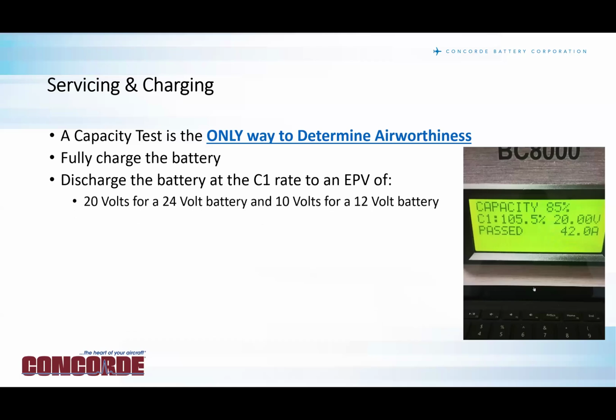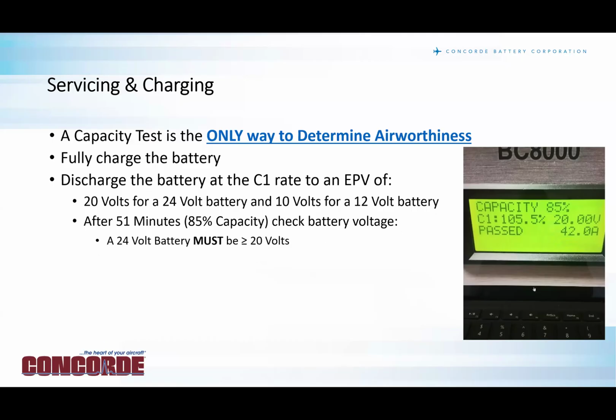Okay, so fully charge the battery when it comes into your battery shop, battery area. Discharge the battery at the C1 rate, endpoint voltage of 20. After 51 minutes, it's 85%. Check the battery voltage. So again, it has to be 20 volts for a 24 volt battery, 10 volts for a 12-volt battery. And you're doing it at the C1 rate, which is one times the capacity. So, for instance, if it's a 25 ampere hour battery, 25 is C1, 40 is C1. So again, 51 minutes of a load at the C1 rate gets you 85% capacity. And the battery has to be 20 volts or 10 volts in 51 minutes.